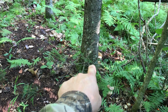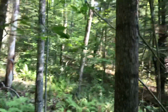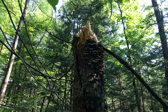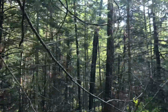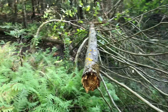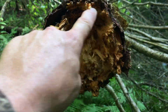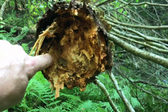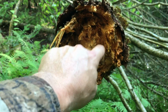This is our tree. It's 8 inches at the base. At the top where it broke, it's 6 inches. The outer rim of this tree is soft. You work your way into the inside. It's got a 2-inch core, solid as a rock.